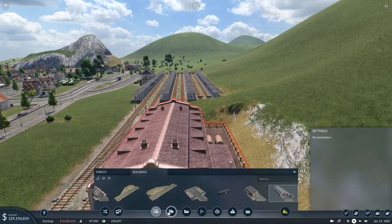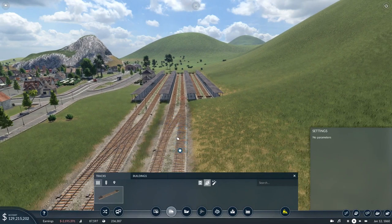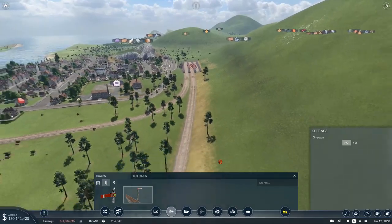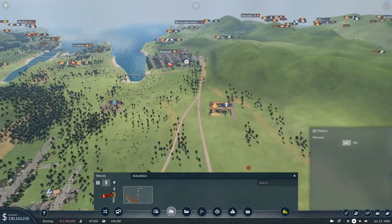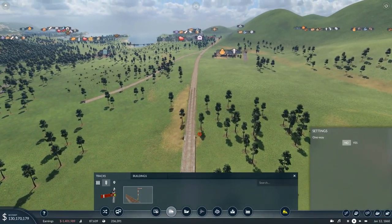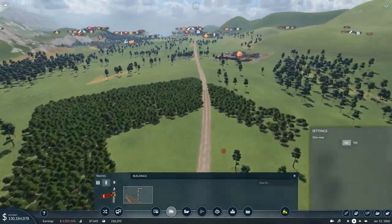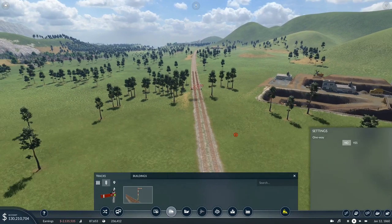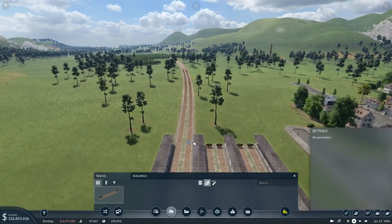While we're here, we may as well get this done as well. So one and two. One and two. And just before the bridge here. Possibly just after. Now again, we're going to be using those British generic engines, which really are a godsend.